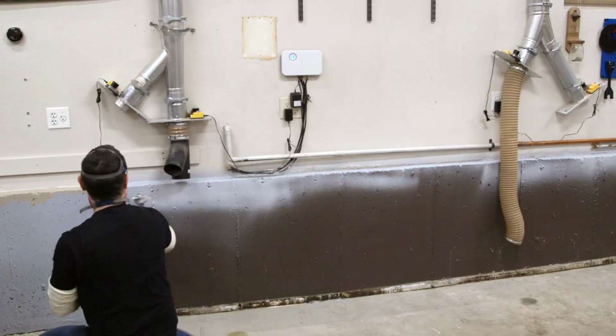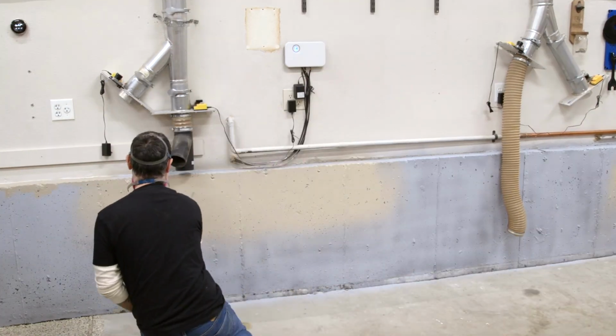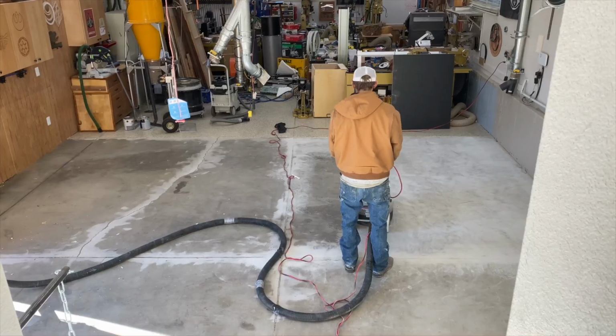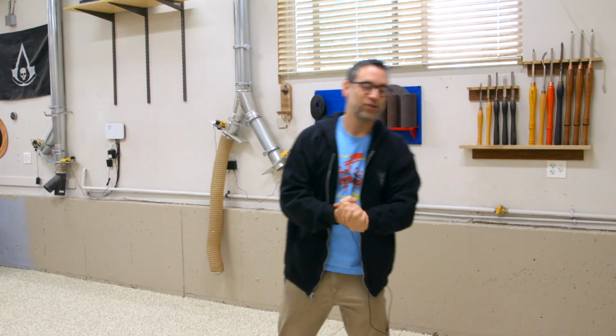This time I've got a chance to paint the stem wall before they do the grinding, so this will save me a huge amount of time. The process on this side is exactly the same, so there's no reason to show it to you again, or maybe I just missed it. Man, those guys work fast.